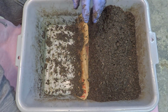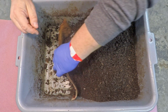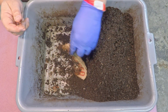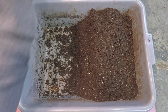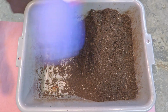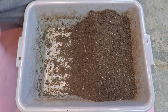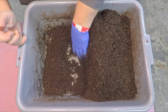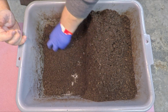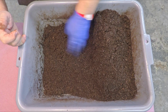So before we sign off here and consider this a done deal, this system here, this 280-day-old batch of castings, we're just going to go through it really quick, just in case one or two little wormies might have accidentally been left behind. But my hope is that we can really treat this stuff as just a now harvested batch of castings.